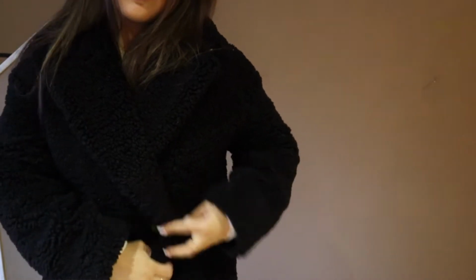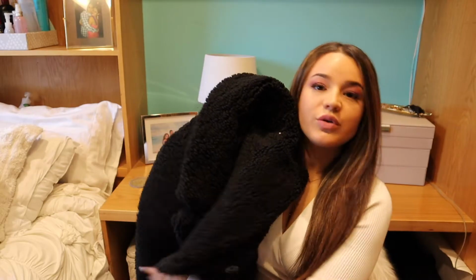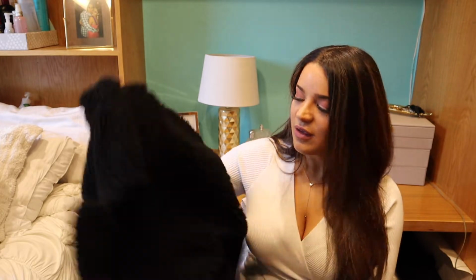Since I got it, I've been wearing it almost every day. I love it. It just goes with everything. It looks super cute with casual outfits, or you can wear a dress with it. Yeah, I just really love it.